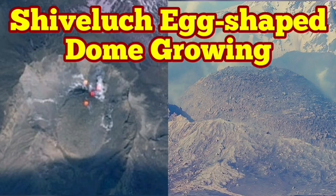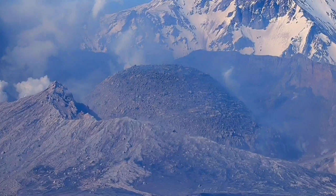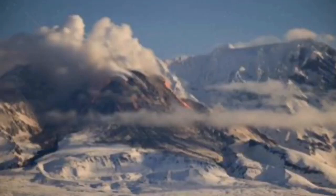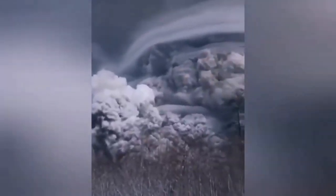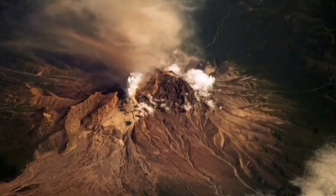The latest images from the Shiveluch volcano show the volcanic dome which was forming in the place of the old shattered dome is now growing and shaped like an egg, as you can see here from the ground image and also from the satellite you saw. This is the volcano which earlier this year erupted and blew up the old dome. It was venting and releasing gas, and when it exploded, the pressure was released and almost changed the whole landscape. It actually diverted aviation from over the Northern Pacific Ocean.